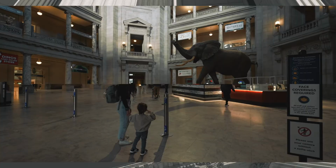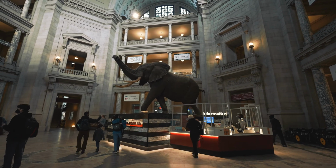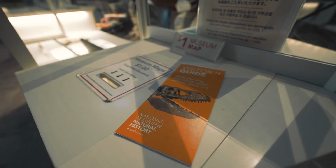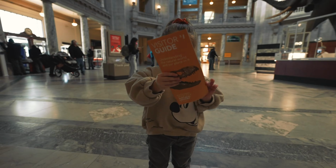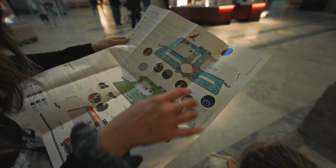Admission is free, and once inside you'll find lockers on the left side of the rotunda. Strangely, the museum charges 25 cents, so you need to bring a quarter. At the information desk, you can pick up a map and they ask for a $1 donation, so also bring a dollar bill. We didn't see any QR codes for a digital map.